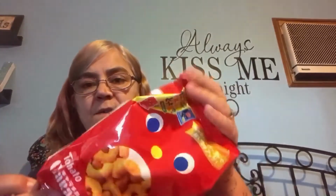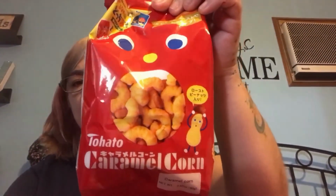Item is again, it's caramel corn, but it's in a different packet. And they're just little puffs, caramel flavour. They're really nice. I've had these ones before, they're nice.